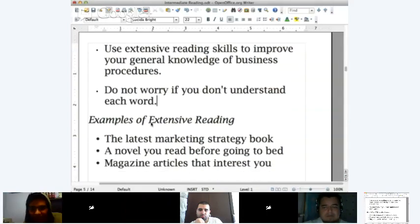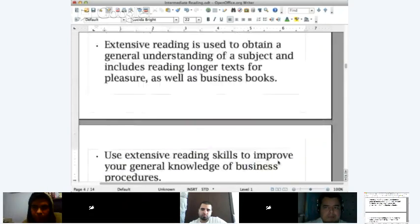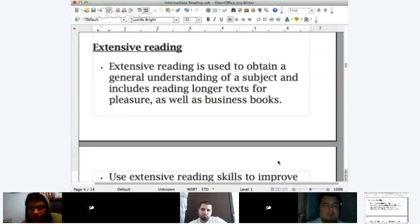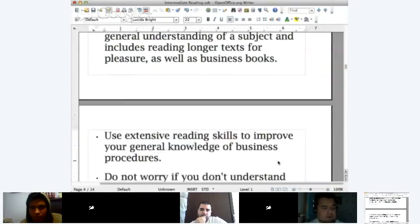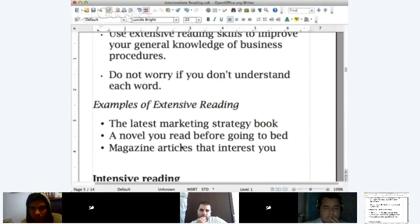Okay, some examples of extensive reading are the latest marketing strategy book, a novel you read before going to bed, or a magazine article that interests you. So extensive reading is when you read the entire piece of work, word for word, just to get a general understanding. It's something that you do because you enjoy it, not because you have to. So something like reading a novel, reading a magazine. Extensive reading can take a long period of time. It could take one day, it could take a month. So it's just something that you're doing for pleasure.